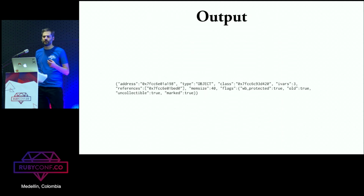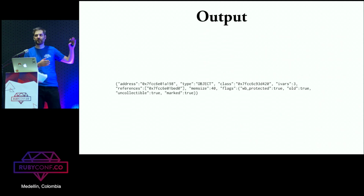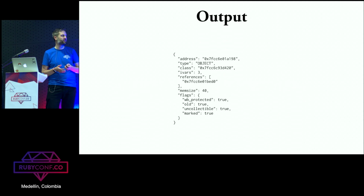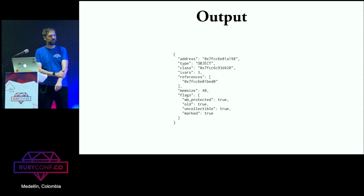And when you look at the JSON file, it looks something like this. There are lines in the JSON file. Each line represents an object, and that line is just a hash. This is an example of one object out of there. I've prettied it up a little bit here, so this is the same data, just formatted a bit more nicely.